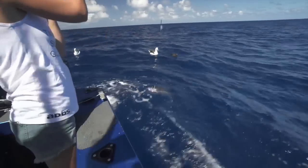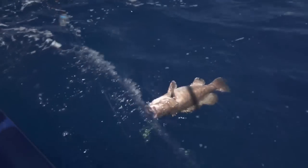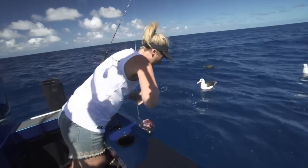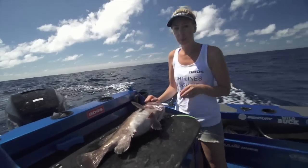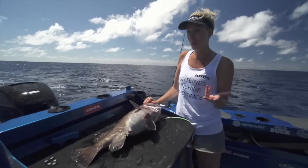It's a bass. So this is quite possibly the world's smallest bass. This would actually be perfect for a sword bait.